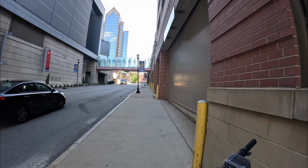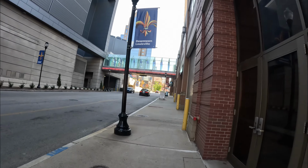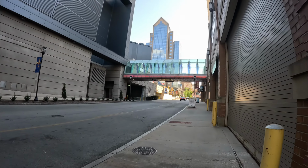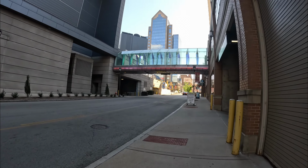Okay, so we took the elevator down because I had no idea what to do, because the doors were locked to get to the Skywalk. Maybe the Skywalk is closed, but now we're taking the street way to get to the Kentucky Yum Center.